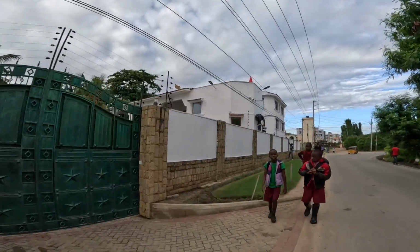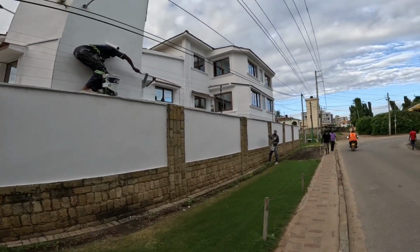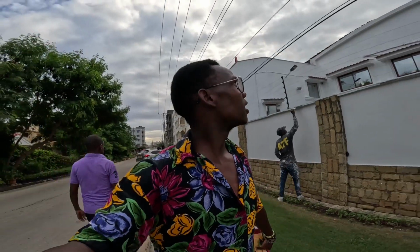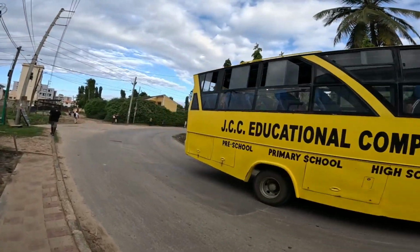Kids are coming out of school. Hello, mambo. So the construction is still ongoing. Oh my goodness, you see? This is amazingly Mombasa. And so great. They are actually painting this. And so great and beautiful, you see the cars around.